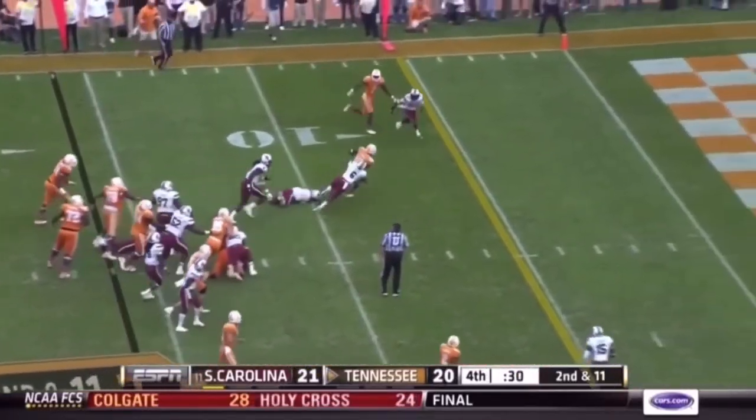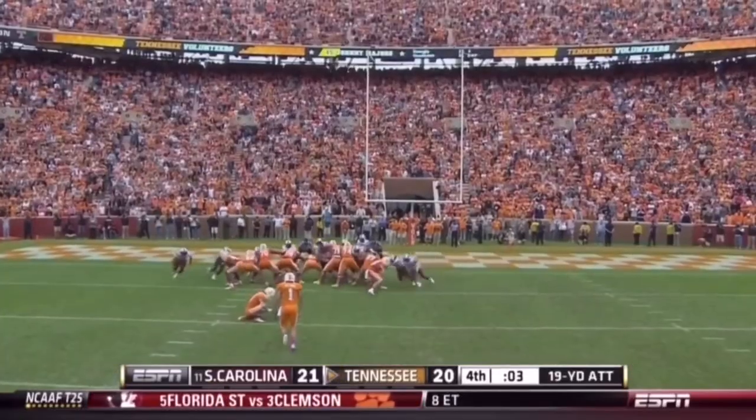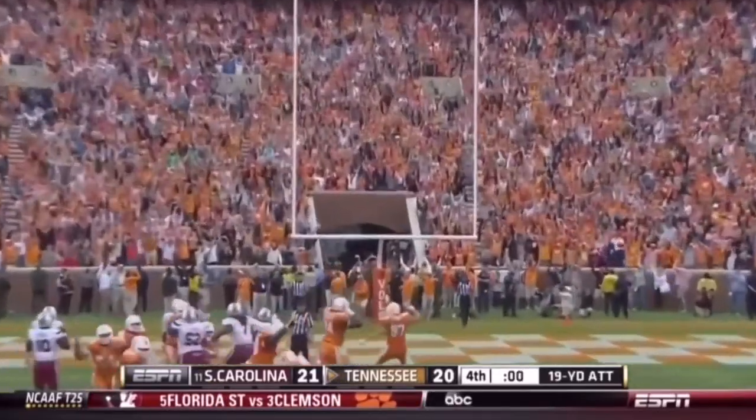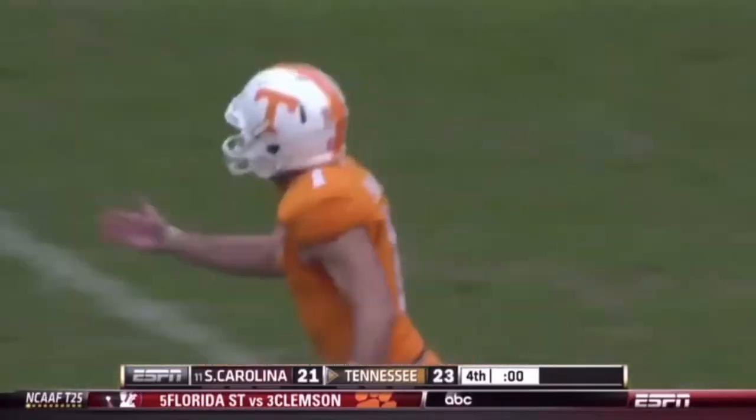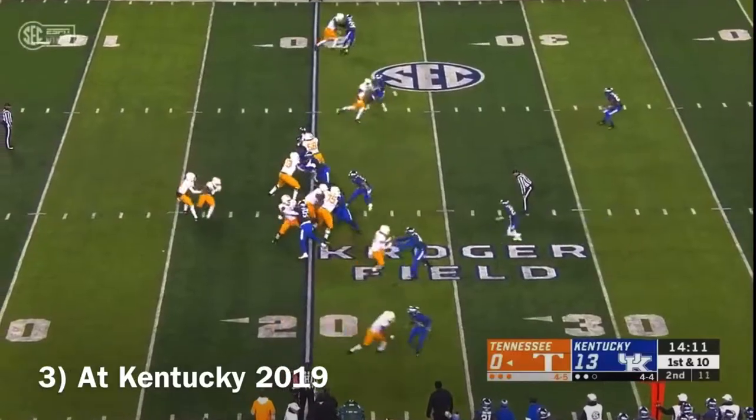They run. It's Lane inside the 10. First and goal for Tennessee. Ball is down. The kick is good. Tennessee wins it. The former's run where he never lost to Kentucky.